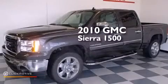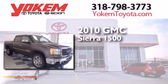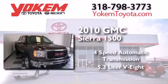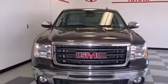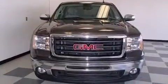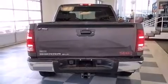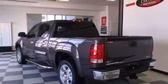This is a 2010 GMC Sierra 1500. This truck has a 4-speed automatic transmission and a 5.3-liter V8. Its top features and packages include the value package, a navigation system, a remote start feature, traction control and stability control systems, and a tire pressure monitoring system.